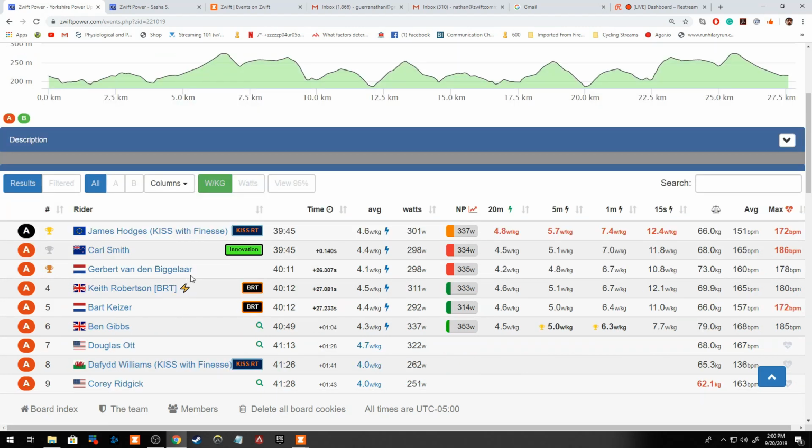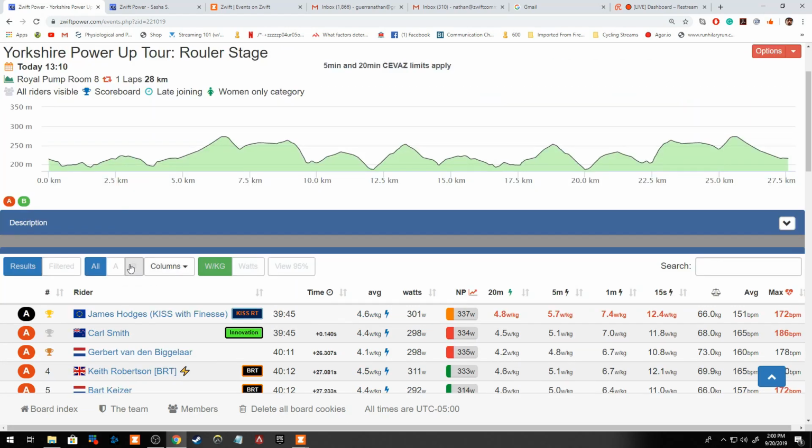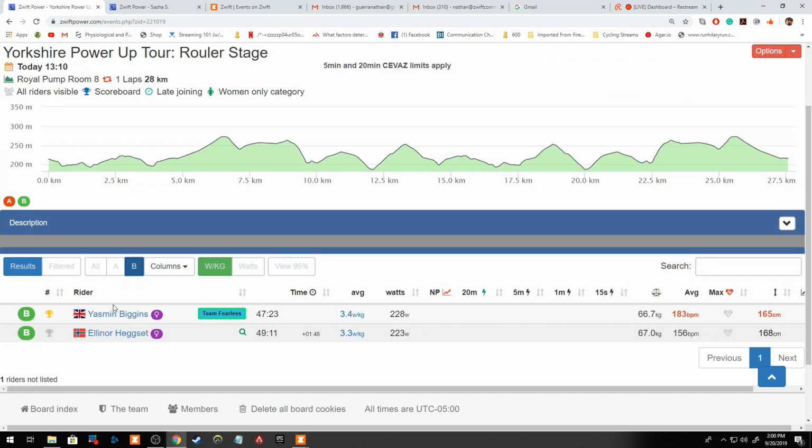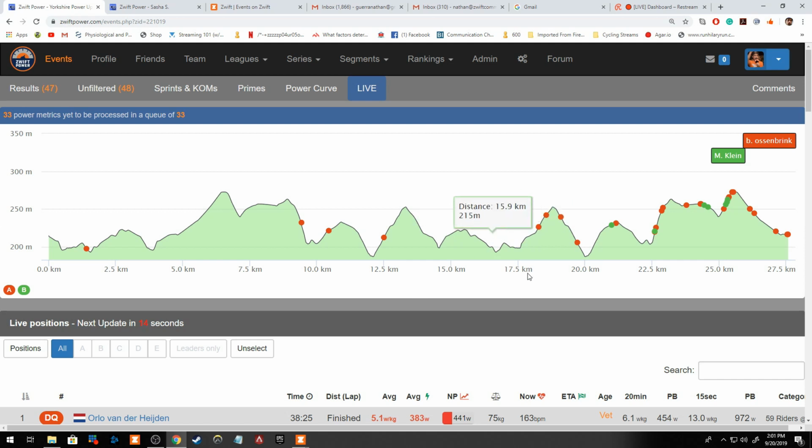Gerbert Vander Biglar coming across the line, 40-11 there. Keith Robertson from the BRT, and Bart Kaiser coming through in 5th place, as you can see here. Back in with the women's situation here, it looks like Yasmin Biggins and Eleanor Hegaset coming across the line. We head on over to the live tab. The new awesome live tracker is up there.